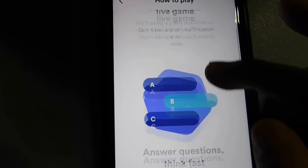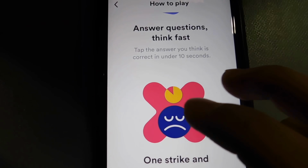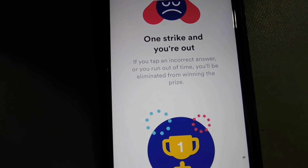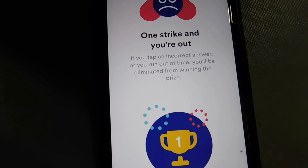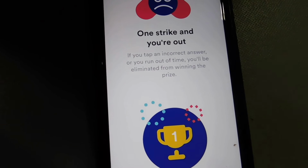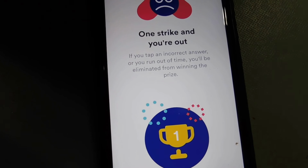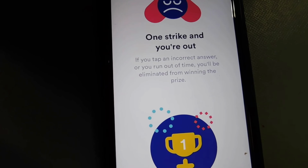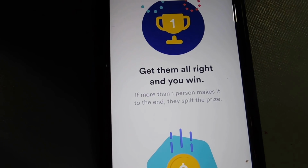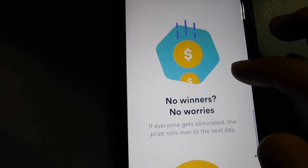So basically how you play, you just run the game, you answer questions, you get one question wrong, you're out. But once again, if you have the extra lives by using referrals, then you can continue in the game. So if I had an extra life and I got that question wrong, then I would have been able to go on to the next question anyway. So referrals are actually really useful for this game. If you get them all right, then you win.